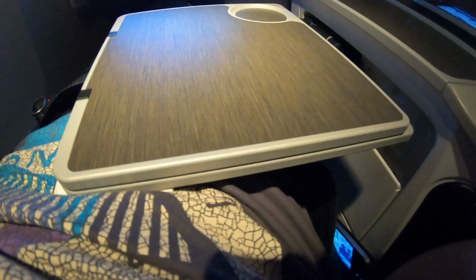At the side of the TV screen there's some input ports and a coat hook as well. The TV screen itself is pretty big. I'll go through the IFE system a little bit later on. Underneath the TV screen is a little shelf where the safety cards and menus and things are located. On the right hand side of the seat there is a little table that pops out from the side just like this. I actually quite like the wood effect on the table and around the seat, it makes it feel quite homely.